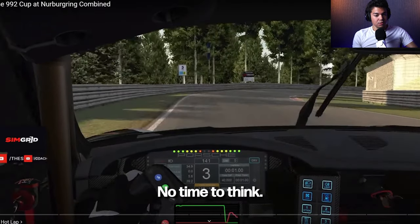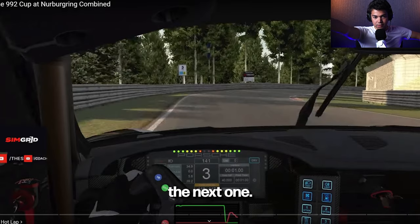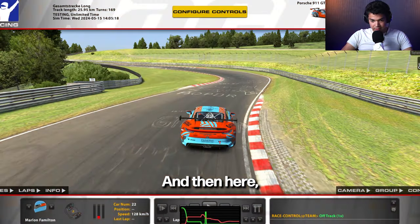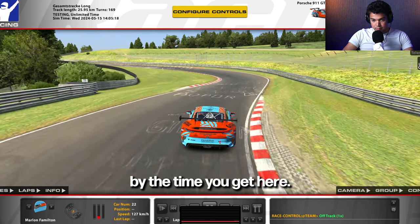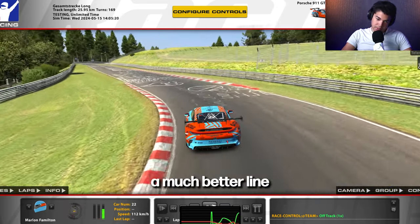Then again, same thing. No time to think. Bring the car as quickly as possible to the left. Prepare the next one. It's all about initial conditions. And then here, really use this curb. You have to use this curb. It's going to pull you to the right. By the time you get here, you're a lot more to the right, and you're going to have a much better line on this one.